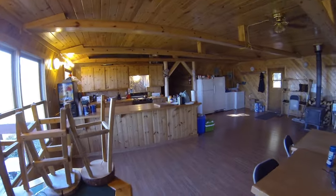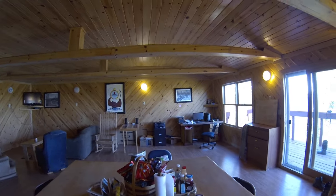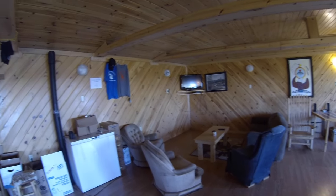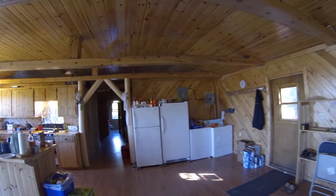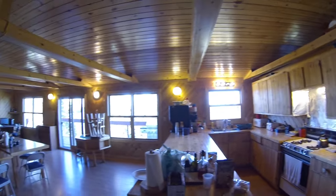Incredibly well finished in here. It's all laminate flooring, big, huge table. There's Wi-Fi here, so you can stay connected with the outside world. Satellite television, nice little selection of furniture, wood stove for heat. All the appliances are electric except for the stove, which is gas. But a very large, awesome kitchen.